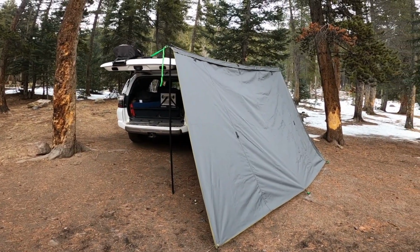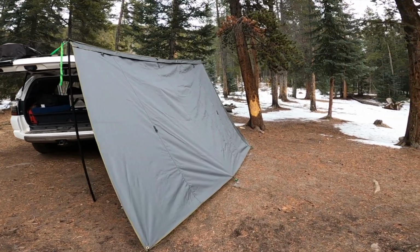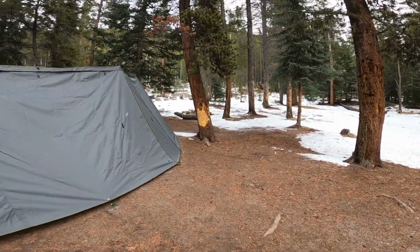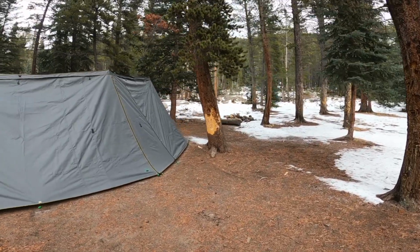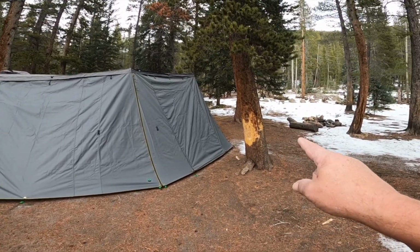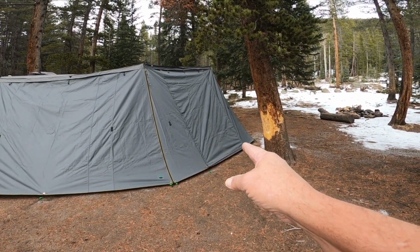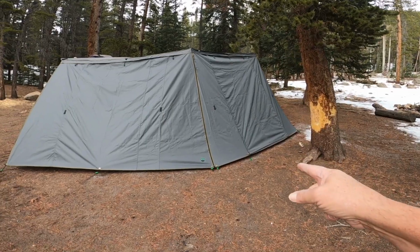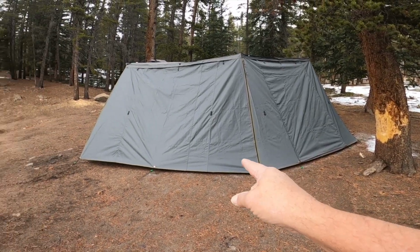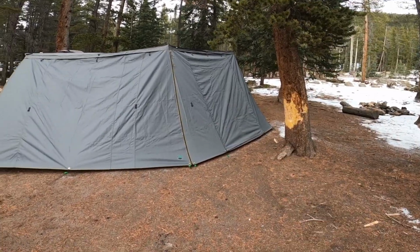This is the first time I'm using the walls for my awning. It really wasn't hard to set up. A lot of stakes though, but it really wasn't hard. I'm interested to check that door, see how that is. These can roll up, so you can roll up each individual side if you choose.